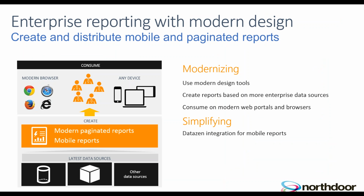And this is how we do it, through modern browsers, through any device. We're creating those reports, and we effectively hit any of those data sources that you have out there. So SQL Server databases, Analysis Services databases, for example, OLAP and Analysis Services tabular systems, and just a raft of other data sources as well, to be able to take that and consume that in the latest browsers and portals available.